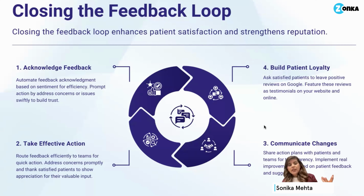The third is communicating changes. Now, it's not enough that somebody complained and you made an action, but you didn't communicate it either with your team effectively or with your patients as well. So make sure that you're also communicating those changes. You're sharing the action plans with patients, you're sharing it with your teams as well. So your teams also know that you are patient centric and you really care about patient feedback and making improvements based on that. And the fourth is to build patient loyalty.